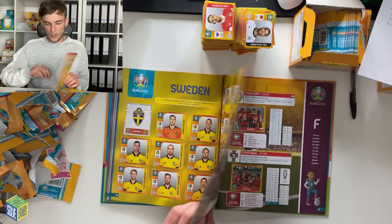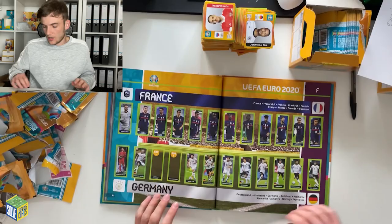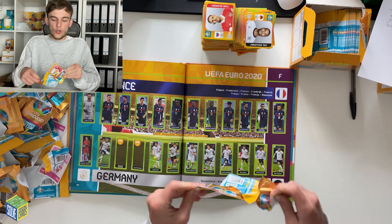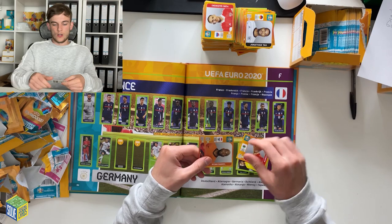Germany, Antonio Rudiger and Julian Brandt we need there, and then we need Matthias Ginter. So let's get working on finding those stickers. Just need those two, and we are done with the whole book. So we're going to stay on this page while we search for those two stickers. Literally, all we need is Germany.